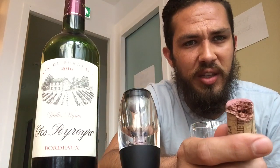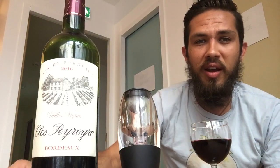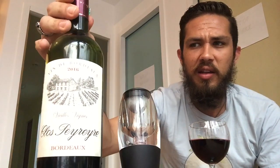I opened it and it was like this. So that definitely means I want to break out the Venturi, and thank God I have this, otherwise it'd be a little harsh. So I did drink it earlier before, if you could tell with the level of the bottle. I did try just 1 or 2 glasses last night just to try to get a feel for it. Unfortunately, didn't get too much of a taste or anything from it.